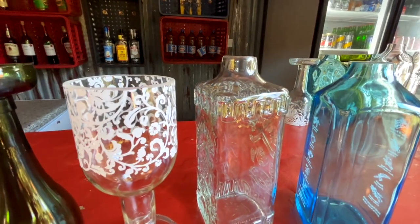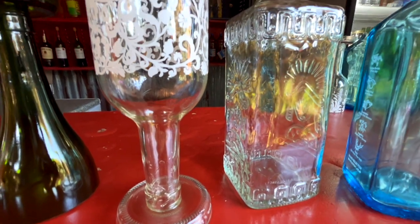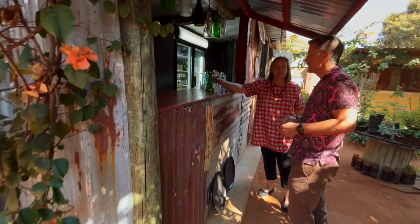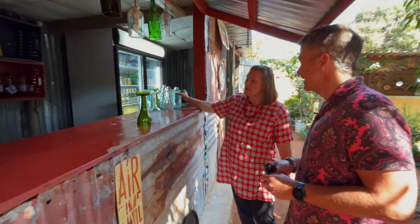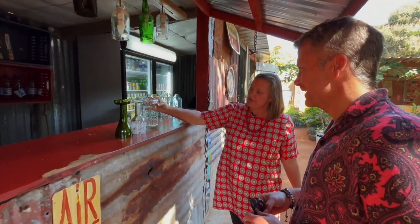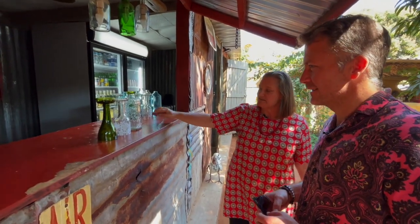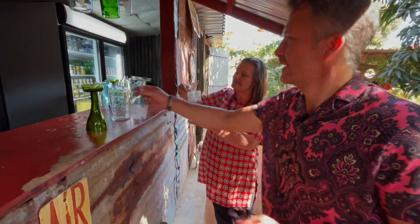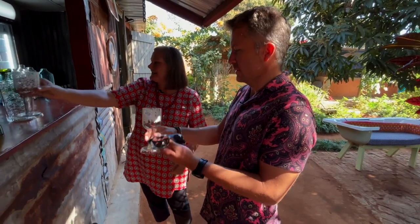Our bar, we use all recycled, repurposed, everything at Dusty Road is recycled and repurposed. And these glasses, I'm the best dustbin digger in the world, and I love it. So I'll find beautiful glasses. We have a lady who crafts them for us, and she sits patiently and sands the top. But that's the Protea South African range of wine. You'll see that one.